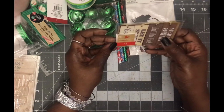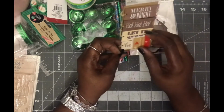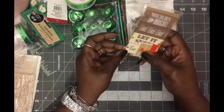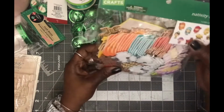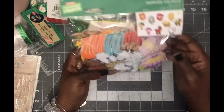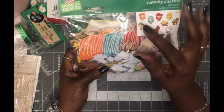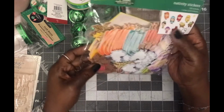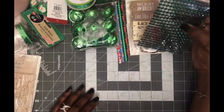4 count wood tags. Excuse me. One says merry and bright, ho ho ho, let it snow, and I think the last one says believe. I can't see from the tag, but yeah. And then you got a big bag of nativity stickers, and it's got some stars in there. As you can see, sheep, camel, baby Jesus. Got 3 wise men, Mary, Joseph, and Peter. This is really nice, and this, I really like this. Okay, we can see what we can do with that. Of course, the bling, green. I love that.